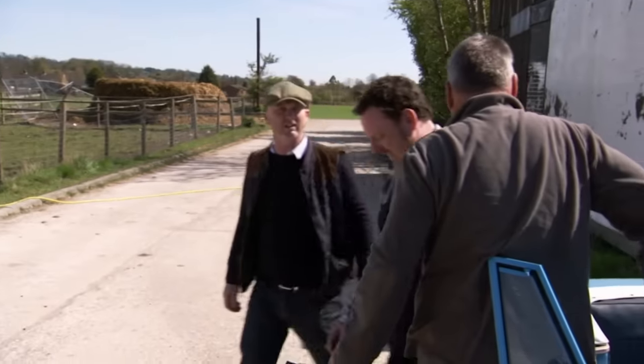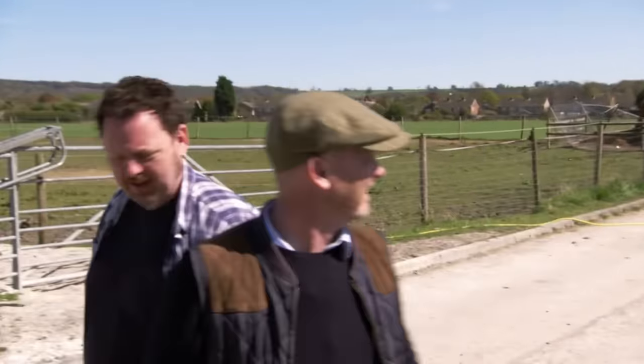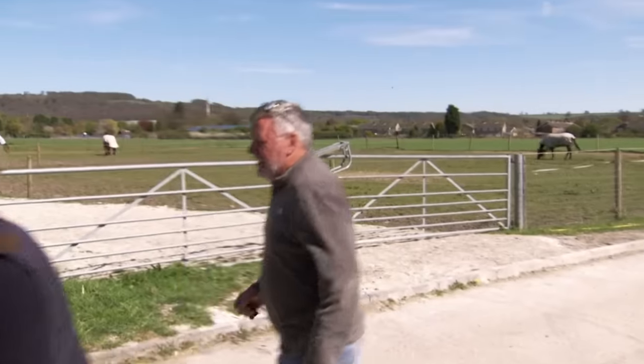Lovely. I enjoyed that. I want to go and buy a soft top now. Yeah, you get, because it's going to roof you. It lasts for about 3 weeks, though, doesn't it? Then you want a roof on it again.